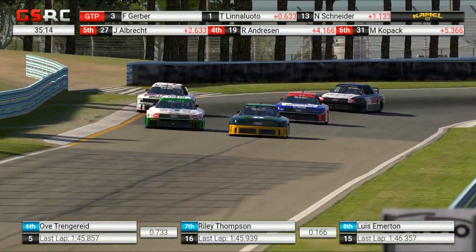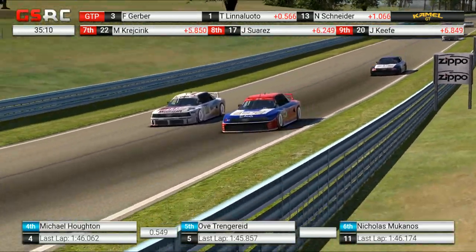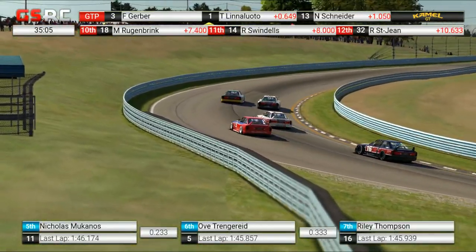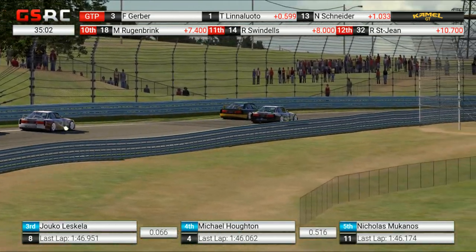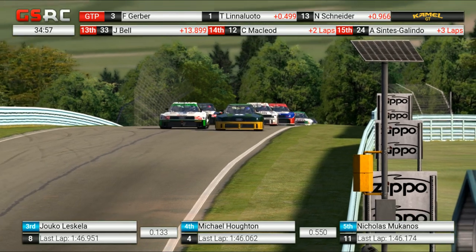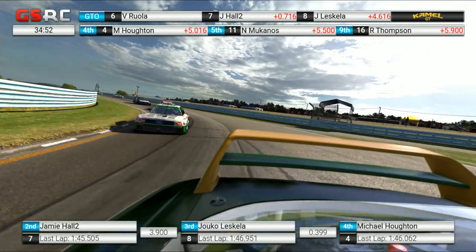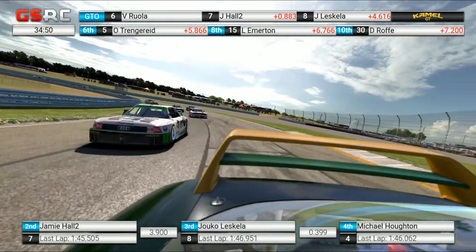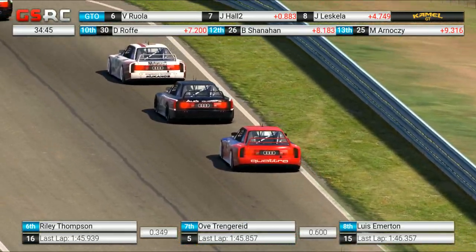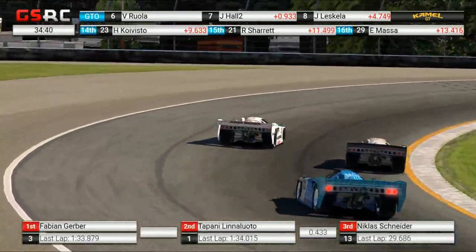Look at the battle going on. Trangarate with Mukanos and Houghton with La Scala. This is basically a battle for third and a battle for fifth. Tight stuff as they come off the toe of the boot. La Scala around the outside powers his way forward to solidify third. Rizzi Houghton takes a peek, but he backs out as they break for the heel. Now action between Thompson and Trangarate. Thompson continuing his climb upwards. You have to wonder where he would have qualified, because already three laps in, he's in the top six.